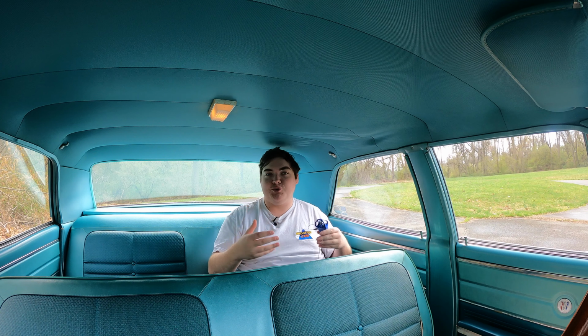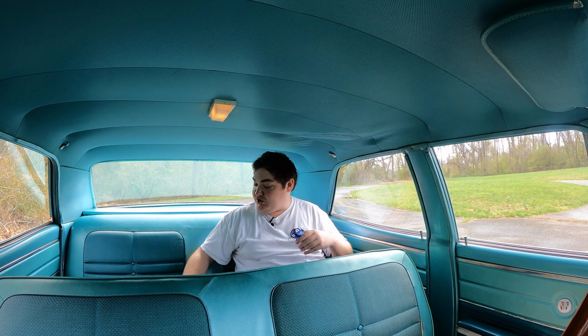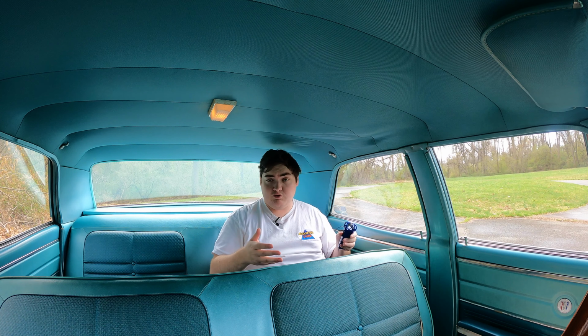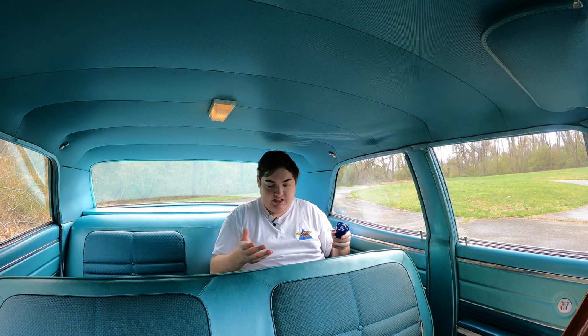This is a very cruising, road trip, open feel. I do have lap belts. I forgot to mention that with the front seats. I do have lap belts, but there are no shoulder belts. Those weren't required at the time of this car in the 1960s.